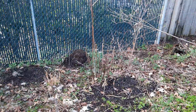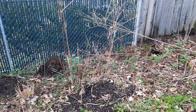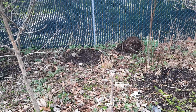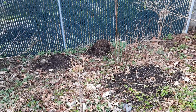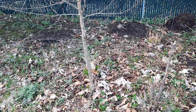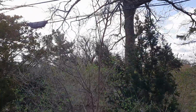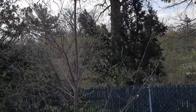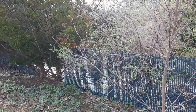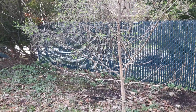So this is where I just let it grow wild. I try to pull out anything that's invasive, but all kinds of things grow in there. I throw in old seeds and they come up, and here's my little volunteer hackberry tree. Very important host plant for the emperor butterflies, the American snout, and a few others.